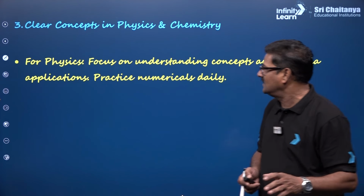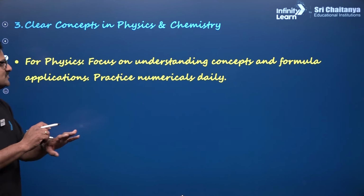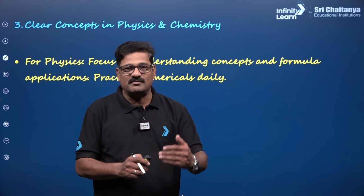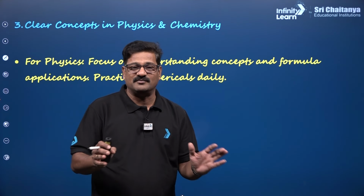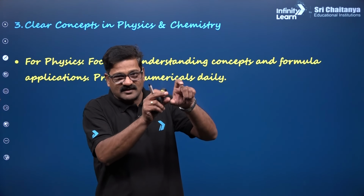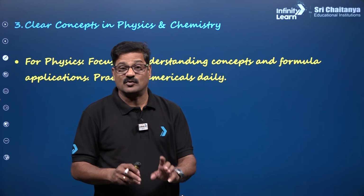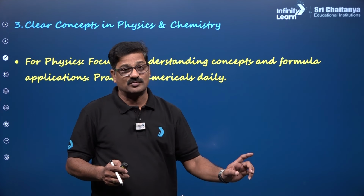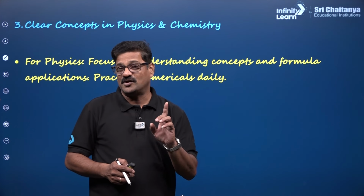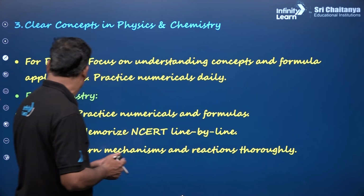For physics, focus on understanding concepts and formula applications, and practice numericals daily. Especially for bio background students, don't say I am weak in mathematics and not able to solve this. No lengthy calculations are seen in the physics paper, but multi-concept questions are more important. In NEET 2025, more multi-concept questions were given, and you have to focus on which direction to enter the question.